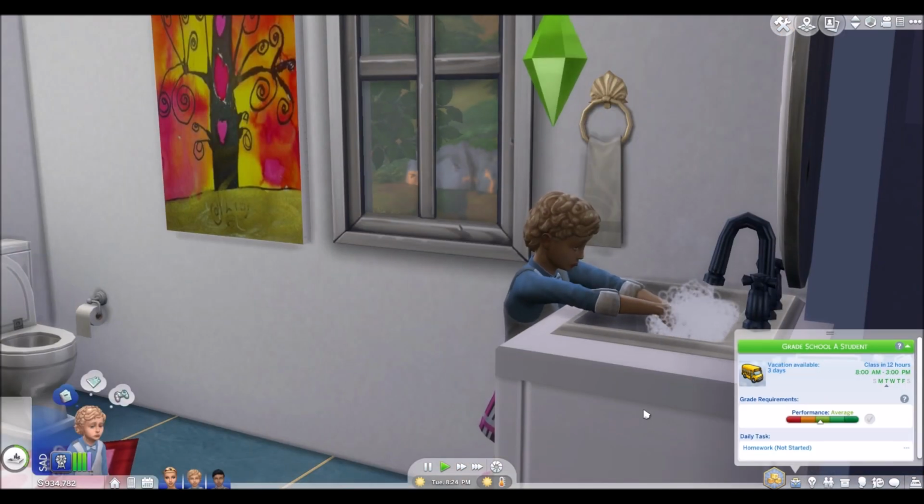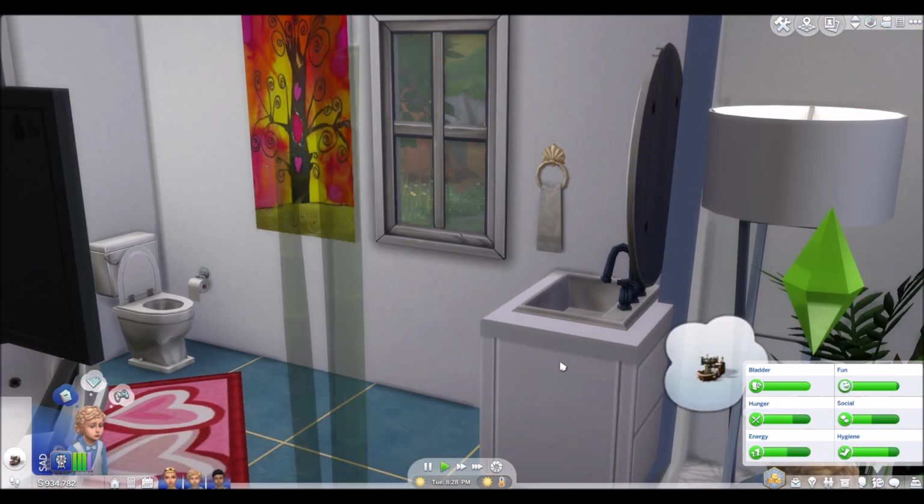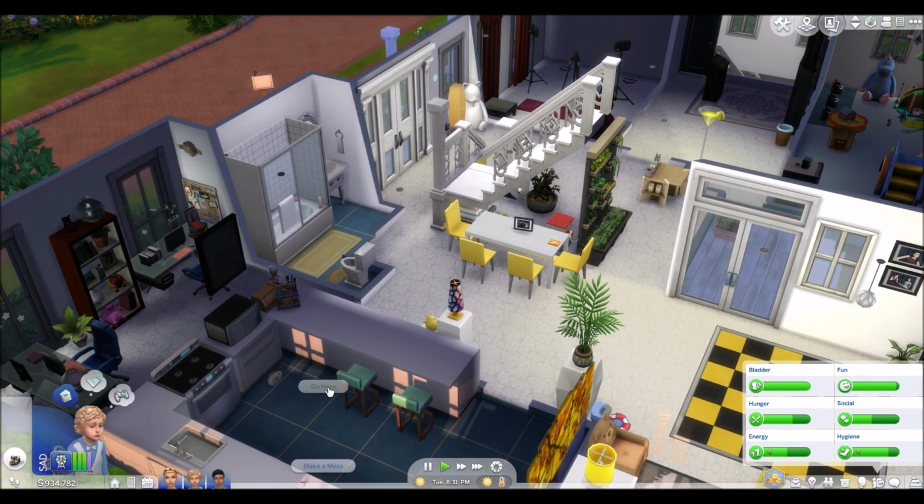Okay, we're home. It's evening. I mean, a vampire party should be late in the day. Am I right? Now, Olivia is an A student as predicted, and her brother is not. So we're going to come down here.